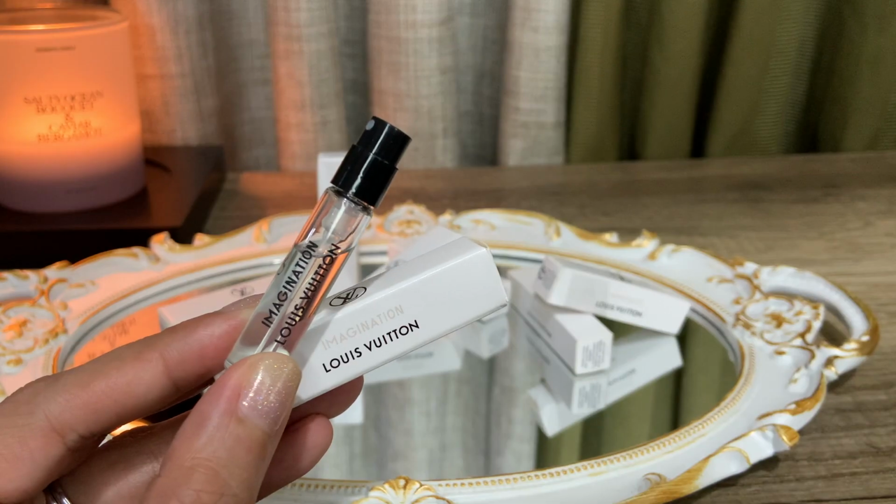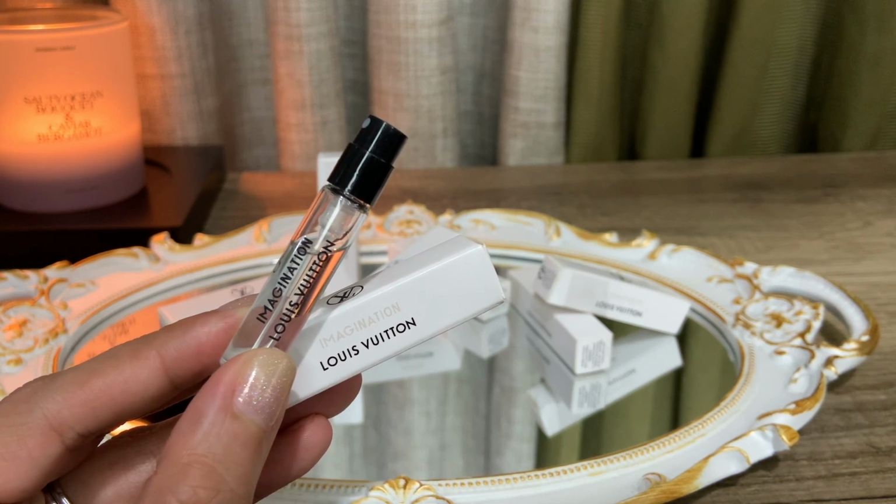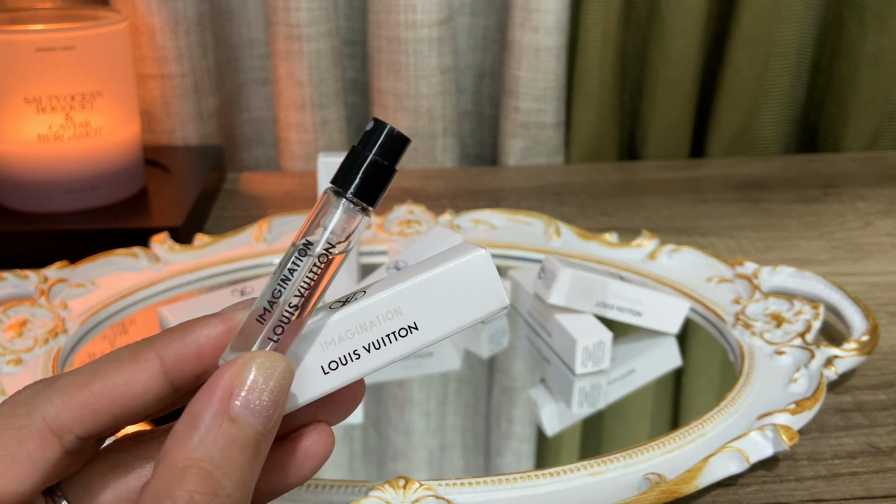Again, overpriced for what this is, but I love that this isn't linear and too designer-esque unlike Meteore. The opening's fresh, the dry down more warm and cozy.